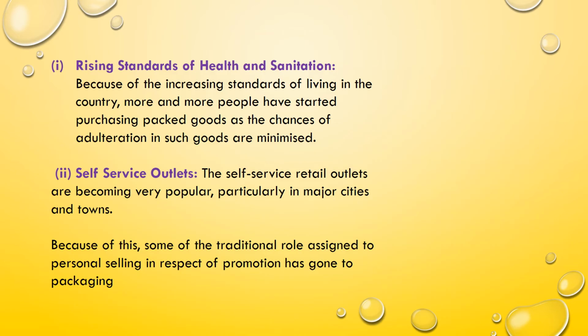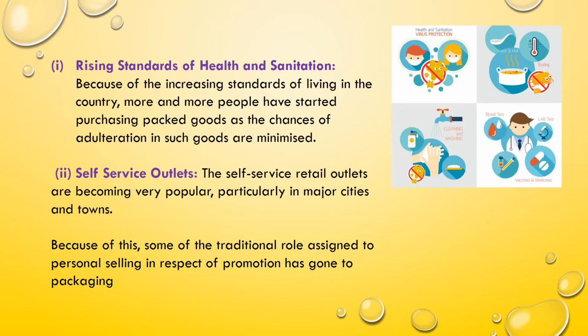Now, what is this rising standards of health and sanitation? I've already told you. You need to keep yourself clean. You need to keep yourself hygienic because the standard of living of people keeps increasing. Because of that, you need to ensure that when the marketers are packaging their products, they are clean and they are neat so that the customers will feel like purchasing their products.